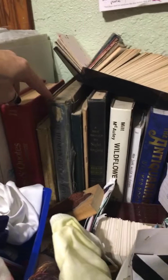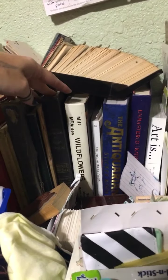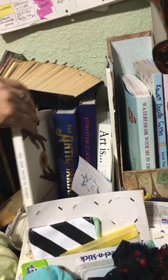cloth on. Things that I want to dye, to cut up. I've got books. Vanishing World. I've got Wildflowers. It's just a book of wildflowers. I thought, hey, let's use those. This is a quote book. Really good one. This is my stickers.